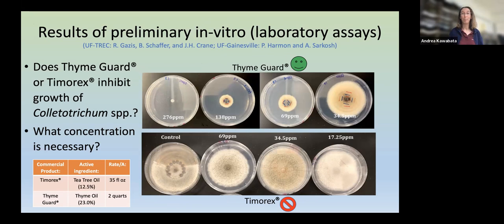So the pictures you're seeing and the questions being asked are: does Thyme Guard, okay, so that's one product, and Timorex Gold, that was the other product. Thyme Guard actually has a 23% thyme oil, and Timorex is tea tree oil, okay? So while these laboratory experiments were going on, what you're actually looking at is just different concentrations in the media that the fungi are growing on.